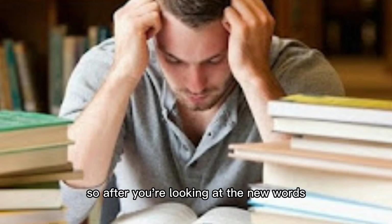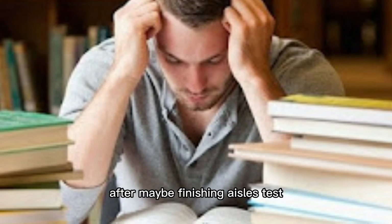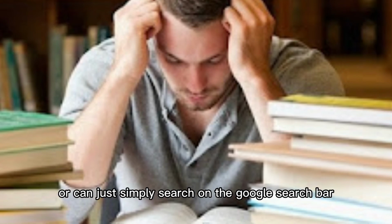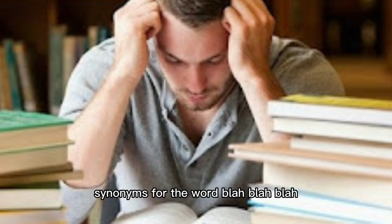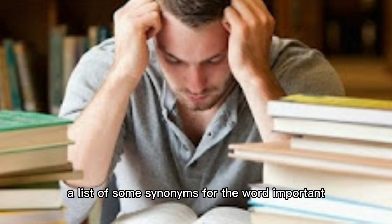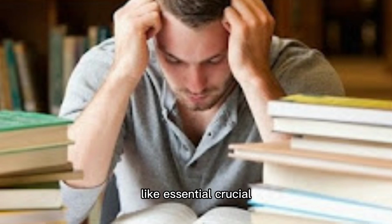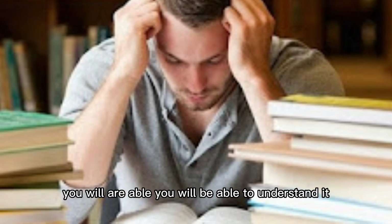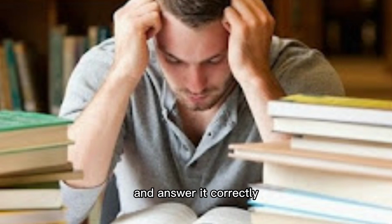So after you look up the new words, after finishing an IELTS test, you can spend a little bit of your time looking for some synonyms on maybe the Oxford Dictionary for synonyms, or you can simply search on the Google search bar, synonyms for the word, for example, important, and it will show a list of synonyms like essential, crucial, or something like that. So remember to check some synonyms, maybe 3 to 5 words, so that once others paraphrase it, you will be able to understand it and answer it correctly.